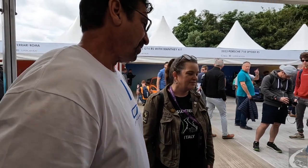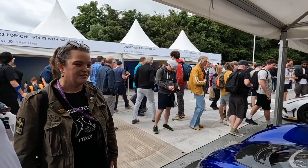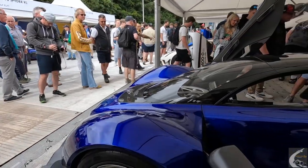Style. This one's high downforce. It's better, this is a better car for the track. The other one's more of a high speed, less resistance, less drag.